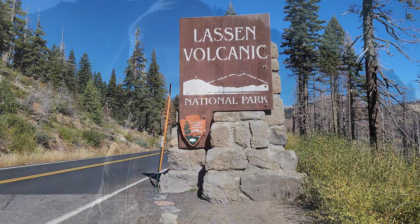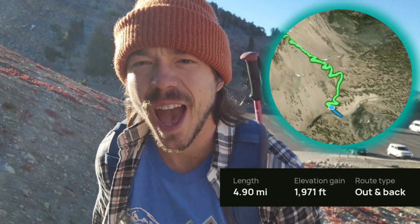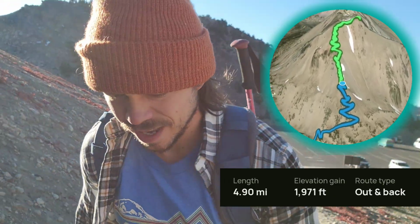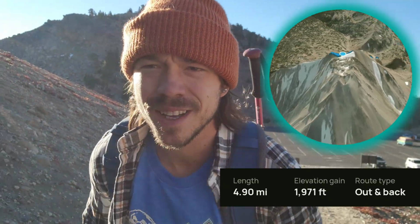I'm in Lassen Volcanic National Park in California. And today, we're gonna hike to the summit of Lassen Peak. Now this hike is 5 miles out and back, has over 1,900 feet of elevation gain, and the trail supposedly is not well defined at the top. Let's go check it out.